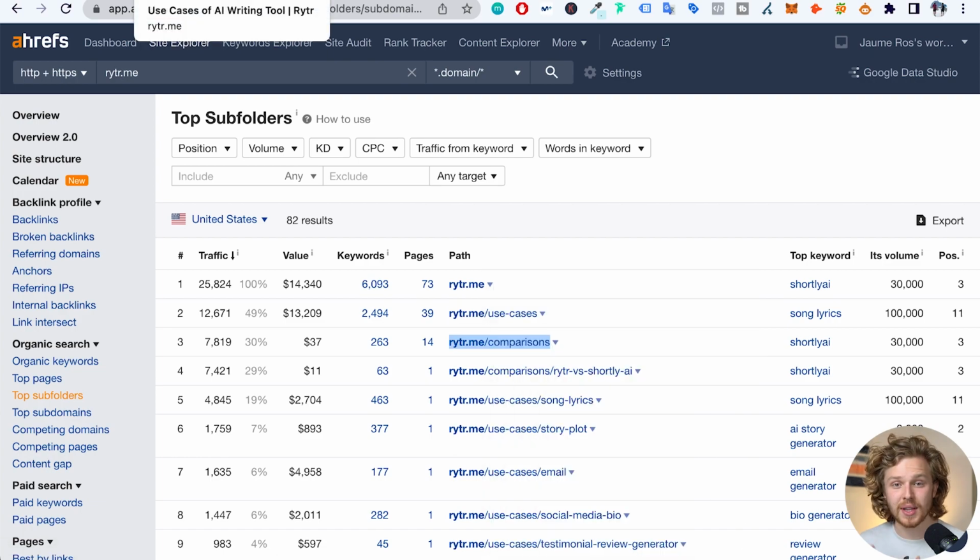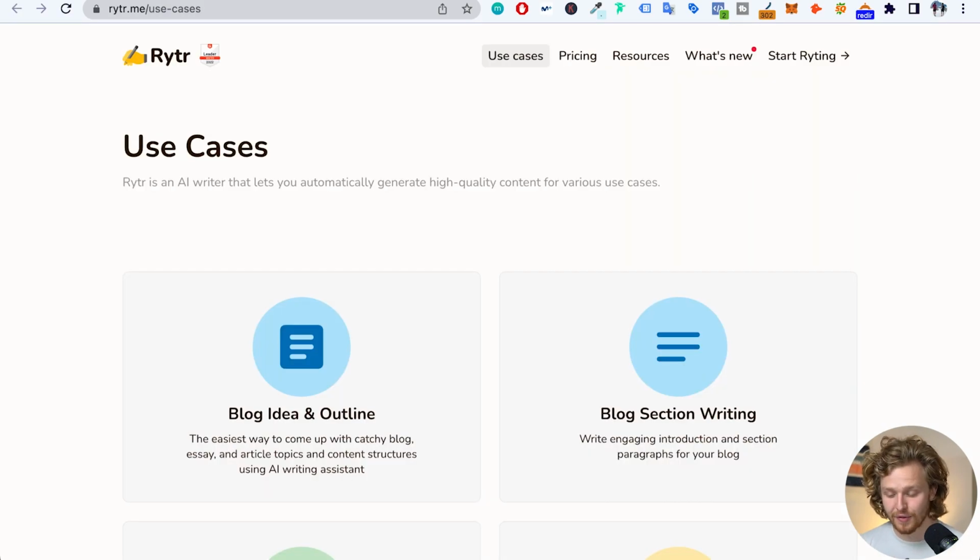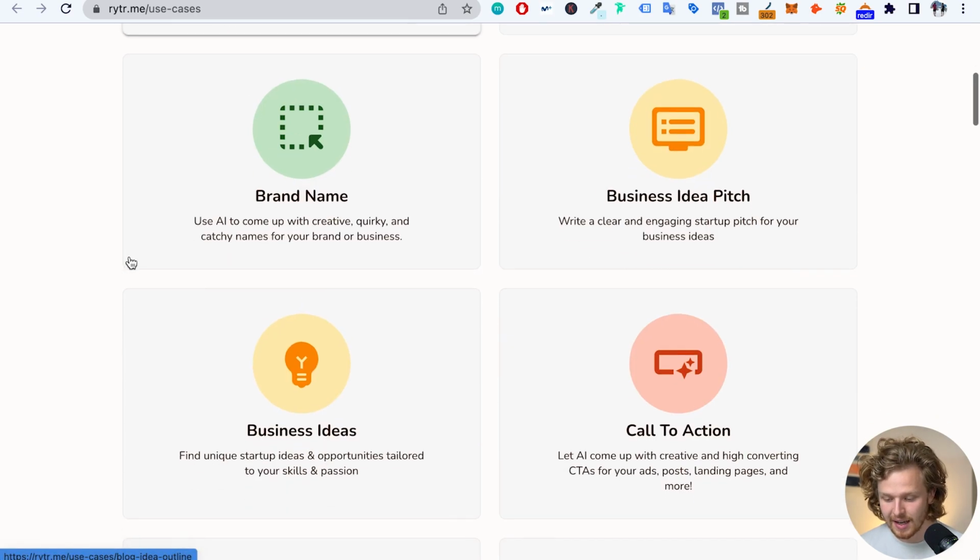So the use cases really blew my mind, and I'll show you guys why. When I saw this use case subfolder, I honestly thought it was brilliant because they were targeting all the possible use cases and applications of this business, of this AI content generating business. And the reality is that the applications and the use cases are almost endless.